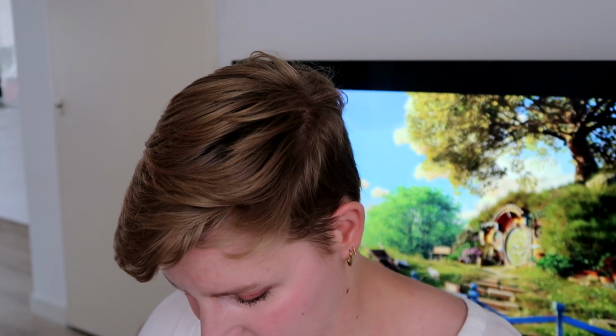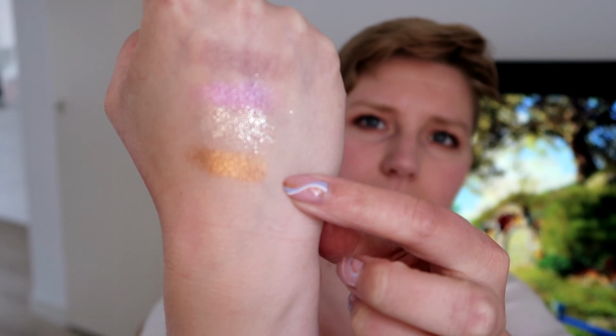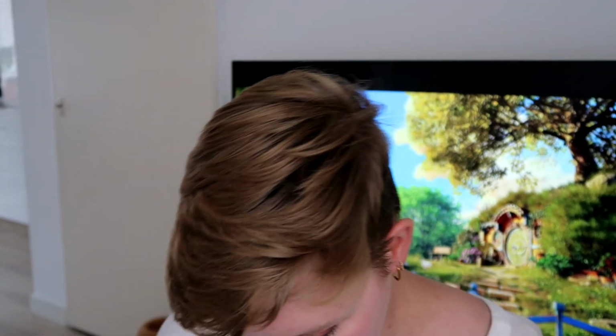Oh, I might be able to hit pan in that because it's a shimmer, so maybe that's easier to hit pan on. I know the mattes take forever. Okay, that's beautiful. Oh, I'm very happy with that one. Look at that. That's gorgeous. Okay, so that makes 4. So we need to roll in 2 more.